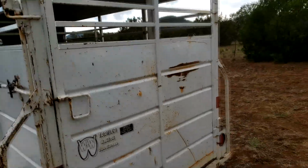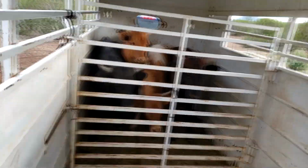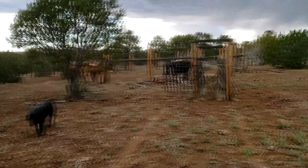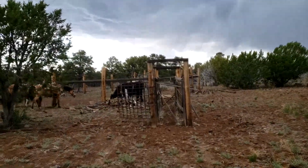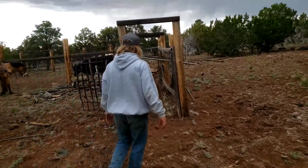All right, so these are loaded for roping heifers, I guess, is what they are. So good job, boys. Horses did their job. Let's clear out that lane so they can get them out, and we'll run those cows through that lane and out. We'll have to pick up that plywood.